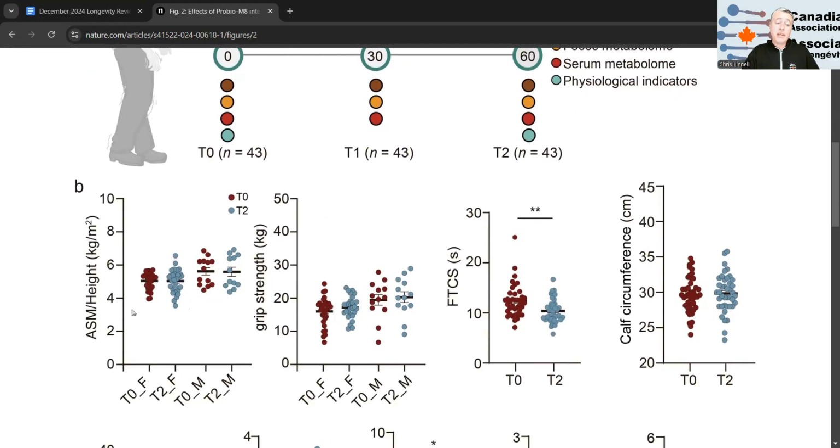Starting on the left here, ASM height shows skeletal muscle mass, and there was no real difference between day 0 and day 60. So just to decipher this, they divided it by females and males. Females on the left, males on the right. The red dots represent day 0. The blue dots represent day 60. And unfortunately, there was no real change.